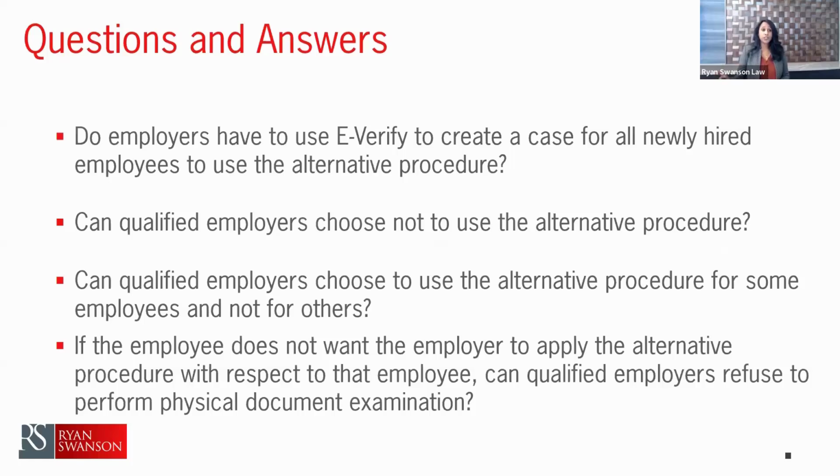Within the Federal Register, which is where the government published this rule, they also included some FAQs. So I've just listed out a few that come up fairly often as far as this new alternative procedure. So one is, do employers have to use E-Verify to create a case for all newly hired employees to use this procedure? And the answer is yes. You must be an employer in good standing with E-Verify, and you must be actively using E-Verify. So creating a case, going through all the steps, doing that training.